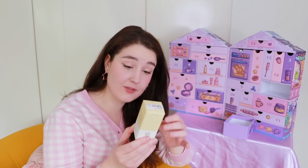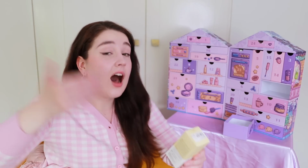So I am pretty chuffed to have a restock of this because while I was using it, I was like, nah, I don't know, it's good, but the more I went on using it, and after using it as well, I was like, you just don't know that you have such a good thing till it's gone.